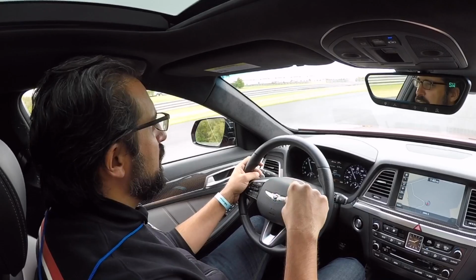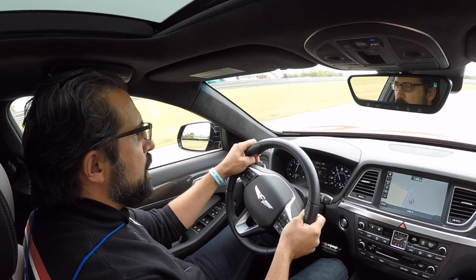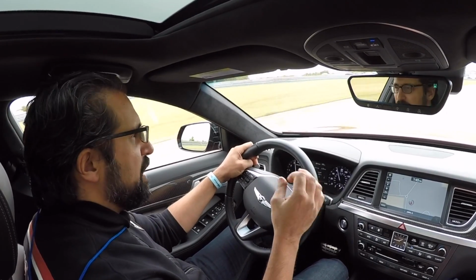So Genesis is probably not a car you would think about to take on the track, but this G80 Sport 3.3T, it's actually quite at home out here. 365 horsepower out of this turbo 6-cylinder, very torquey. There's a lot of body roll here, but the actual steering feel is fantastic. Definitely handles better than I was expecting it.